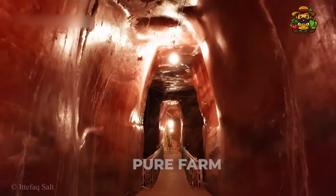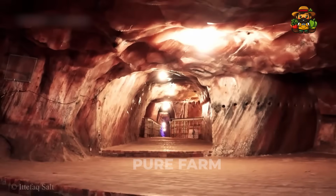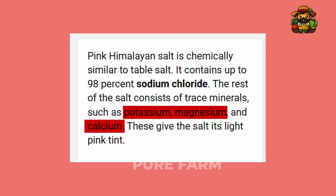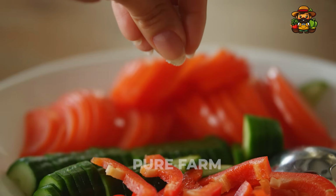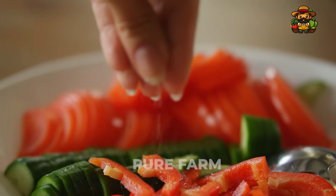What gives Himalayan pink salt its characteristic blush? It's the unique combination of over 84 trace minerals, including magnesium, calcium, and potassium, that not only contribute to its pink hue, but also enhance its nutritional profile. Health enthusiasts praise these minerals for their potential benefits, from balancing electrolytes to supporting bone health.